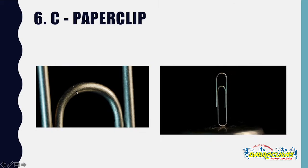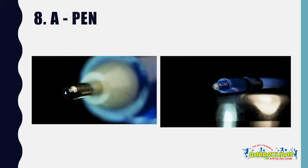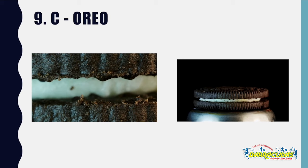C was a paperclip, this bit here, just that area zoomed in. And seven was the top of a tomato. I thought that one was really hard because that's so obscure. That was option A. Number 8 was a pen, a ballpoint pen. You can see the tip of it really zoomed in. That was option A as well. And number 9 was an Oreo, nice creamy middle bit. And that was option C.